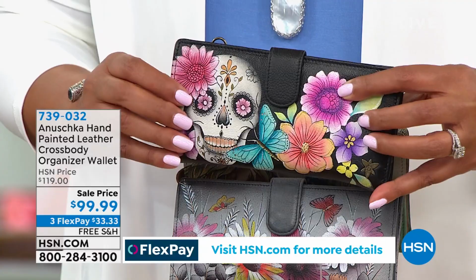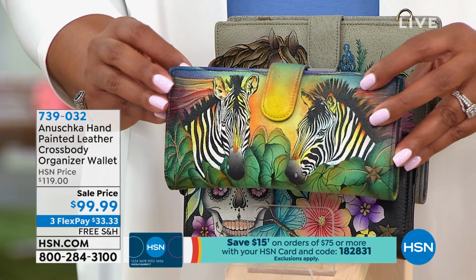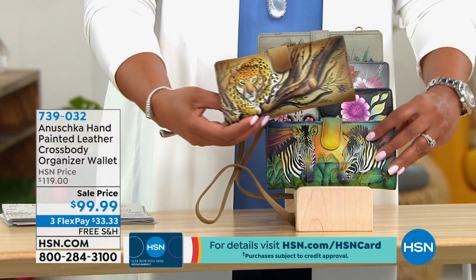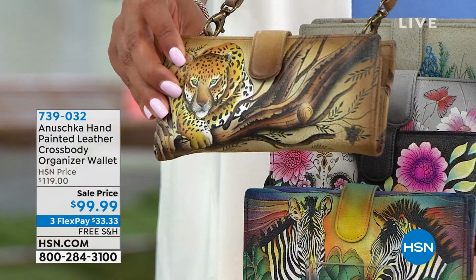And then we also have for you the zebra sunset. I'm in love with my zebras today. They are so gorgeous. And I mean, front or back, it doesn't matter which way you carry this wallet. And then the last one is the African leopard. And the African leopard, I should tell you, this is also a crossbody. And I think it was so genius that you gave us a crossbody design with a wallet.